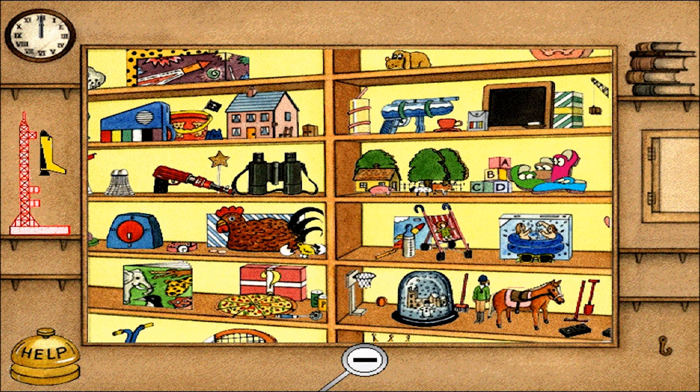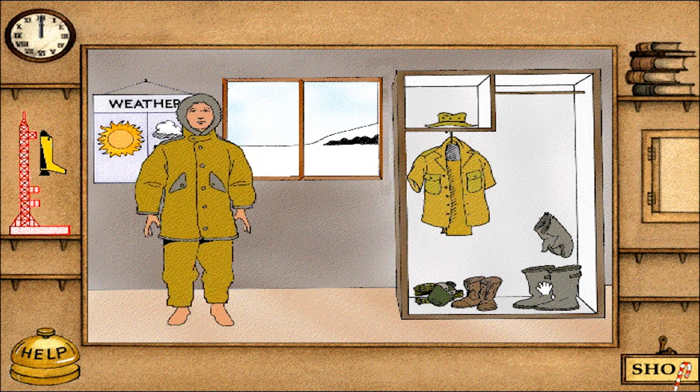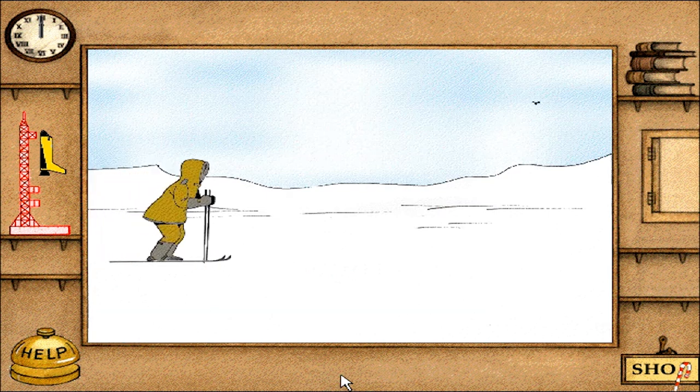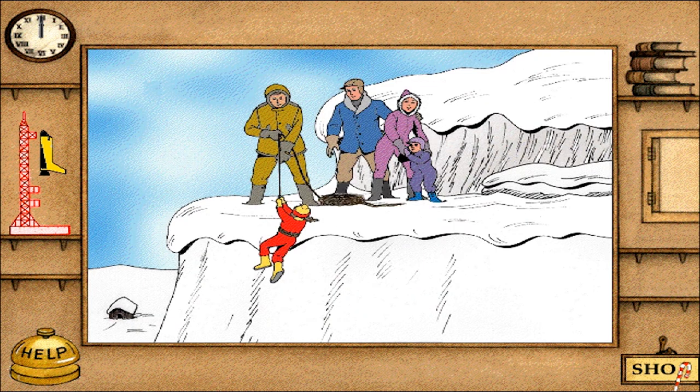Learn through fun. Fun, fun, fun, fun. That party of skiers need my help. They're stuck on a ledge and it's cold. There's no time to lose. Get me dressed in the right clothes and together we can help them. Right! Let's go! Come on! We've got to move fast! Don't worry. I'll soon have you down to safety. Oh, wow! A real mountain ranger! Just three more to go, and we'll have saved all of them. Now just hold tight, little girl, and I'll soon have you out of here.